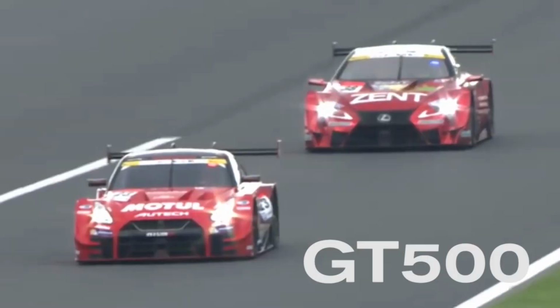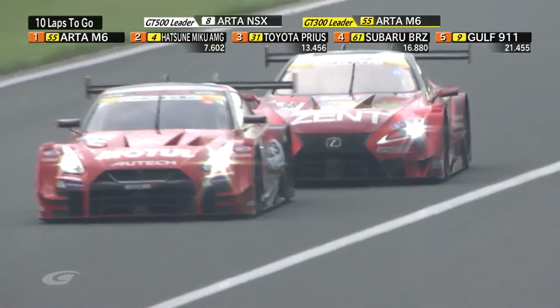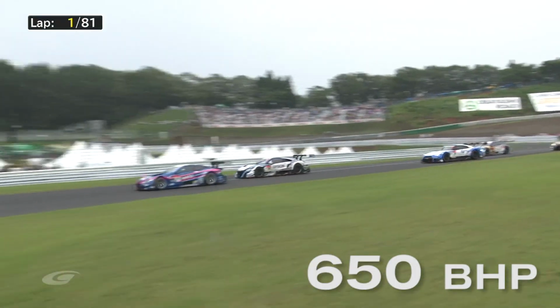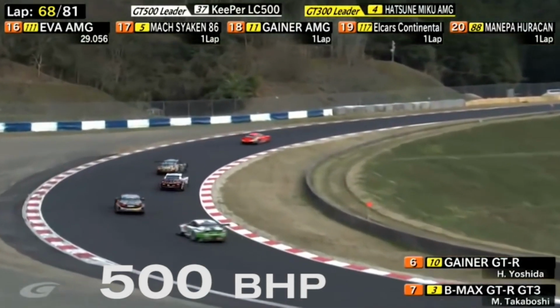Super GT is split into two categories, GT500 and GT300. The numbers in those names are meant to denote the rough amount of brake horsepower that each car in that class has. GT500 should have about 500 horsepower, and GT300, 300 horsepower. However, the names have since become just a habit, and it's actually nonsense. The GT500 cars have about 650 brake horsepower, while the GT300 cars have around 500 horsepower.